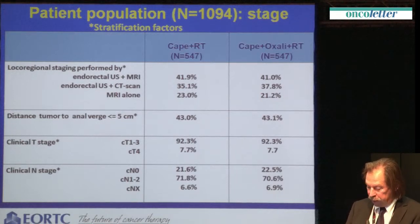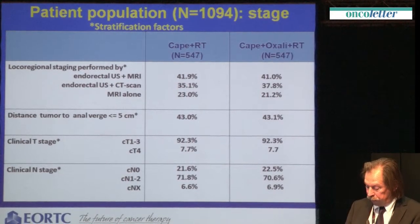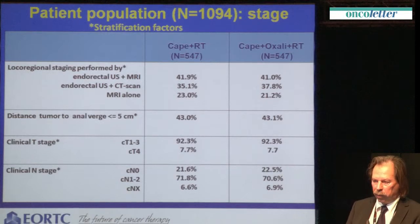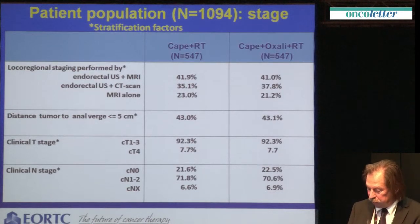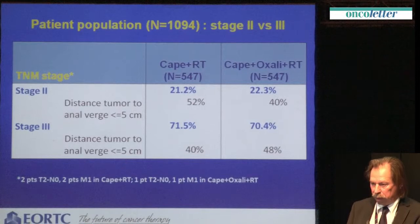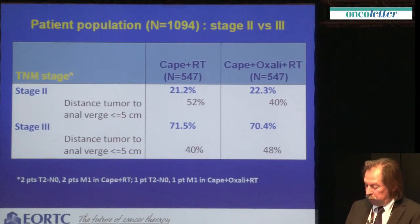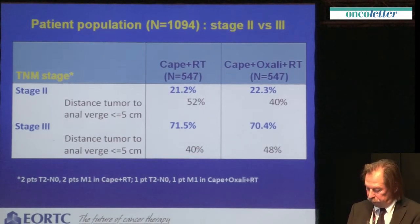But just to show which patient population is here, the MRI was not used in all patients. 35% had endorectal ultrasound and CT only. Also, it was preferred and recommended to do the MRI, but this is a problem of availability in some countries. The T-stage T4 only 7% in both arms. The majority, or 92%, had T1, 2, 3, and N positivity in 70% in both arms. So it's a typical distribution of these patients in these trials. Stage 2, 21%, 22%, and stage 3, 70%.